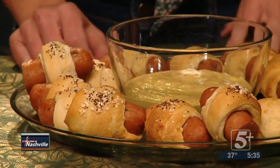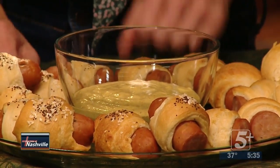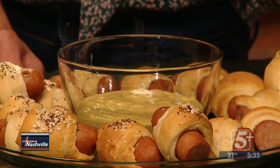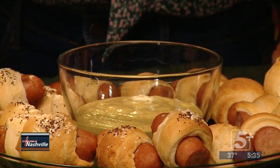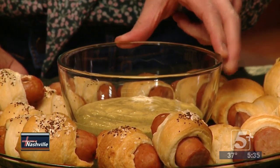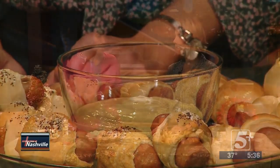A little maple syrup. But speaking of maple, so of course you know I have to make my own dip. Instead of honey mustard, this is equal parts of spicy brown mustard and olive oil mayo. I don't get the regular mayo, I use olive oil mayo. And then a little bit of maple syrup. And that's it? That's it. 3 ingredients.